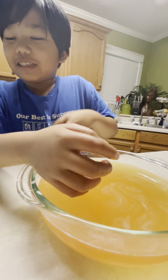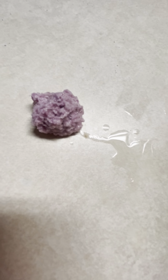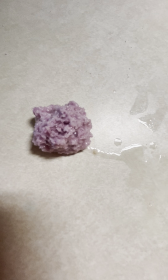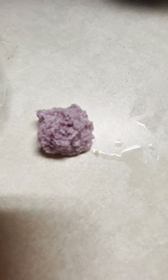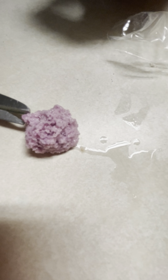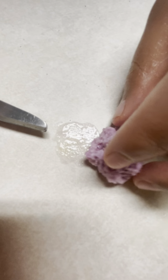What happens if we just leave it? Don't put it in the water. I think it will stay dry. I want to see. It will not melt. I want to see how it looks. Look at that. It's bubbling. Oh no! If it goes under the refrigerator, we can't get it. I'm gonna see if it doesn't melt.